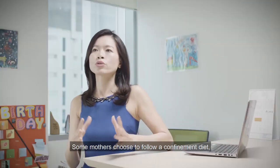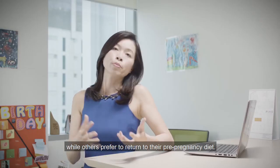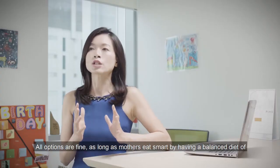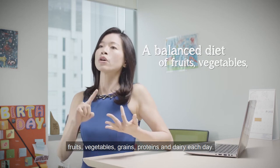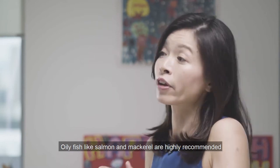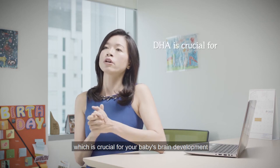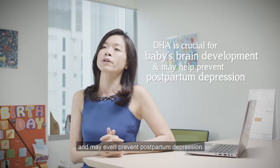Some mothers choose to follow a confinement diet, while others prefer to return to their pre-pregnancy diet. All options are fine as long as mothers eat smart by having a balanced diet of fruit, vegetables, grains, protein foods and dairy each day. Oily fish like salmon and mackerel is highly recommended because they are also loaded with DHA, which is crucial for your baby's brain development and may even prevent postpartum depression.